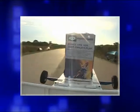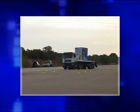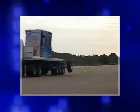The initial training consists of a one-day module in which drivers get to participate in two activities, learning ABS maneuvers on trucks and rollover training.